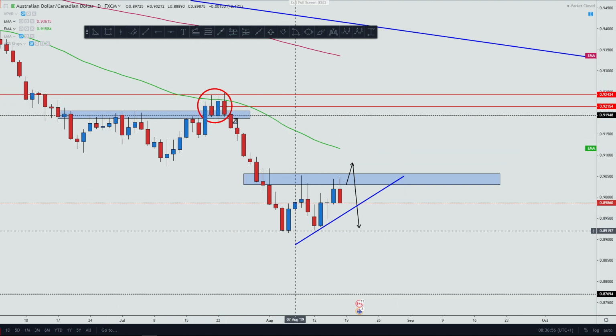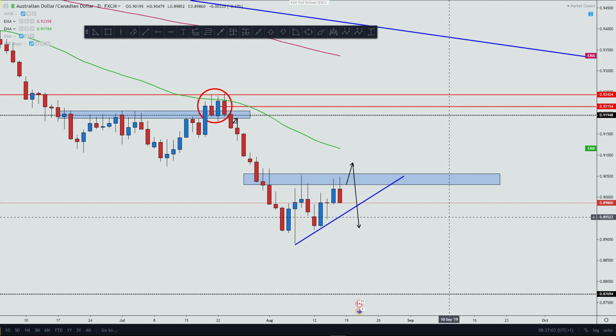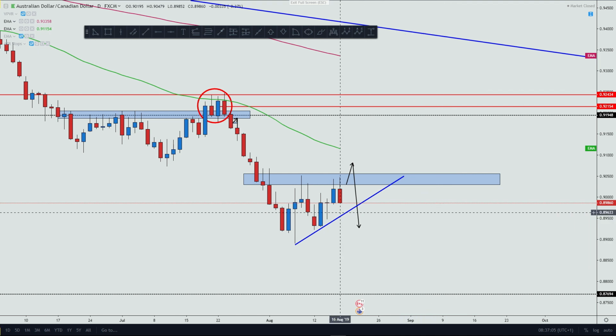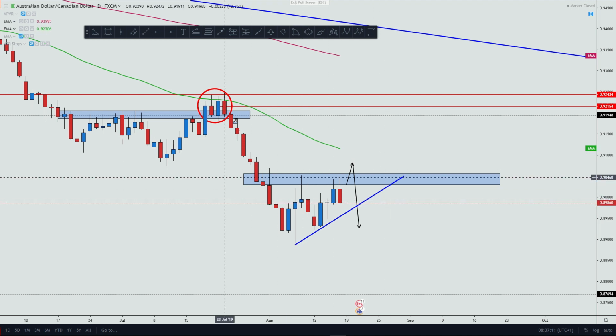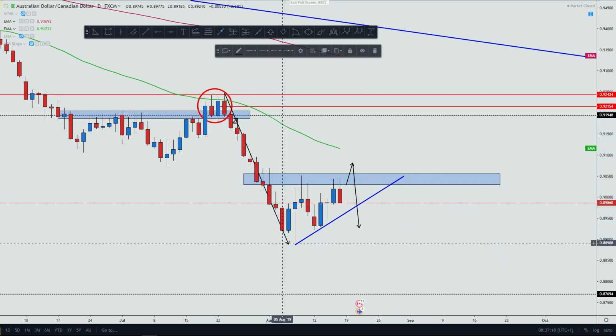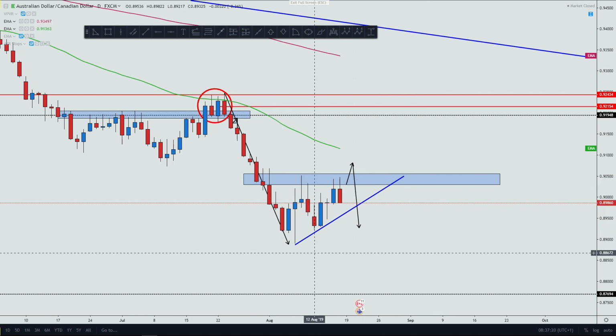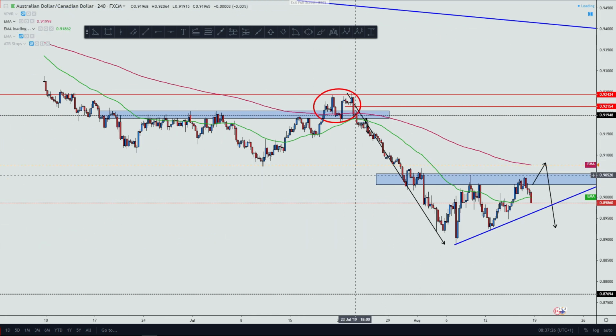Now this is more of an ascending triangle. Once again, a continuation pattern, more likely to exit the triangle in the direction that it entered the triangle. Just a bit of a different makeup. If we drop down to the 240, bearing in mind this is on the daily.